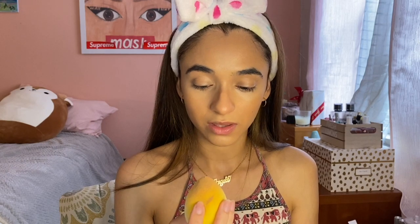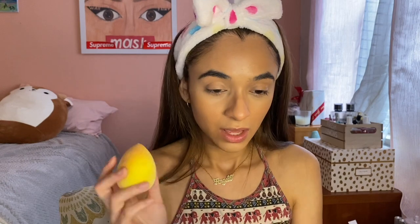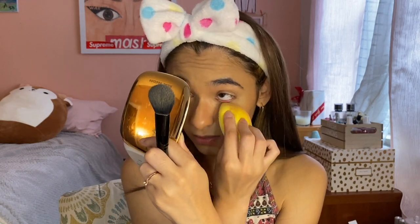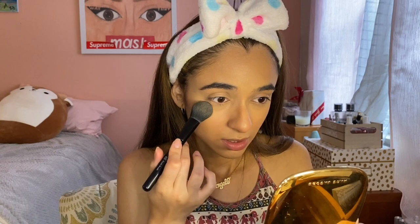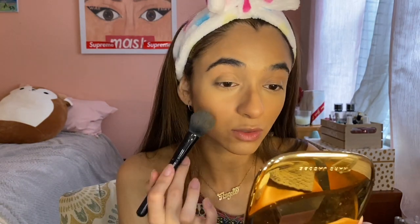So since I got the contour on that brush, I'm actually going to go in with pink dots all over this. I'm going to go in with my sponge and just blend everything out. So going in with some of that powder. Right off the bat, it feels a little bit dry. I could tell when the powder feels dry on my skin, especially my under eyes.